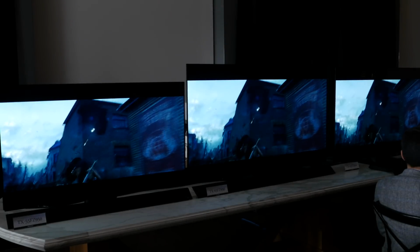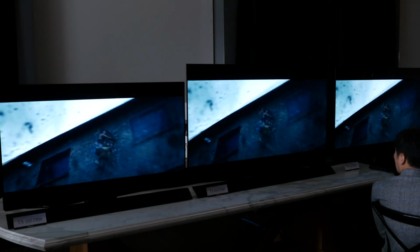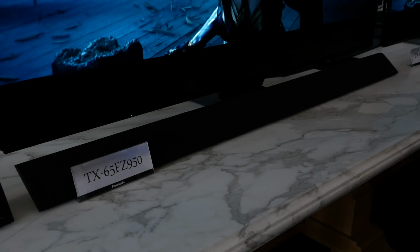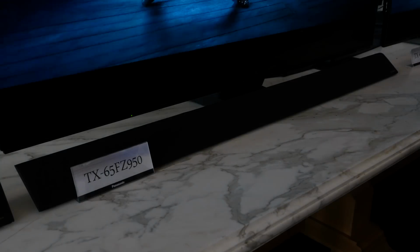How does the FZ950 differ from the FZ802? Essentially, the major difference is the design. So the FZ952 is the more premium design, which features a dynamic sound blade as well, which has upweighted audio capability and sound designed by Technics. So it's been tuned by audio experts here at Panasonic and with the Technics team too. And the 802 is the more traditional pedestal design. So both of them pack the same level of picture performance, but the main difference is in design.